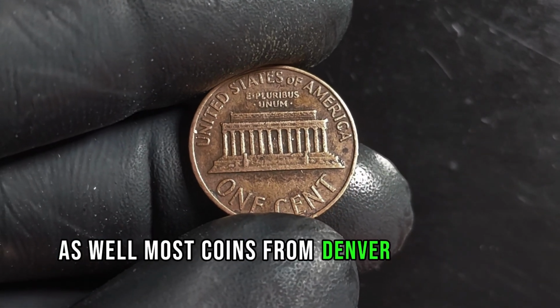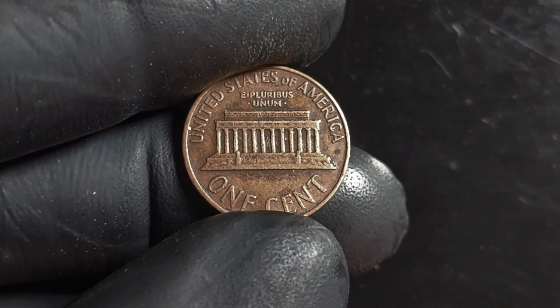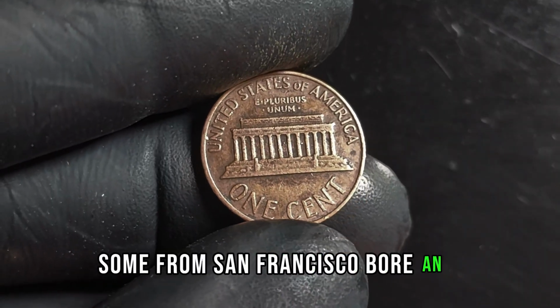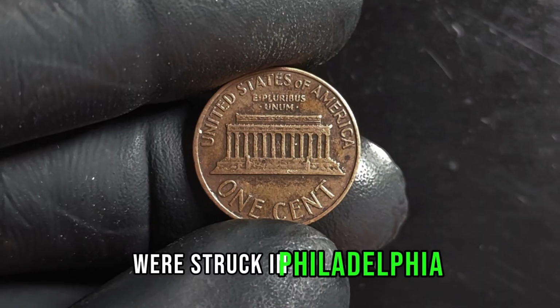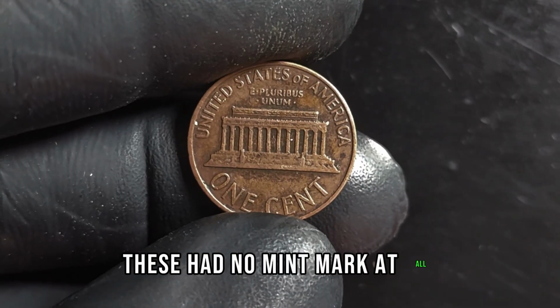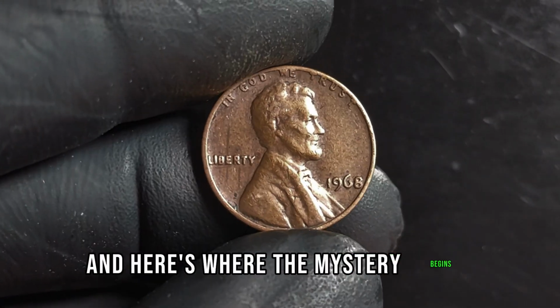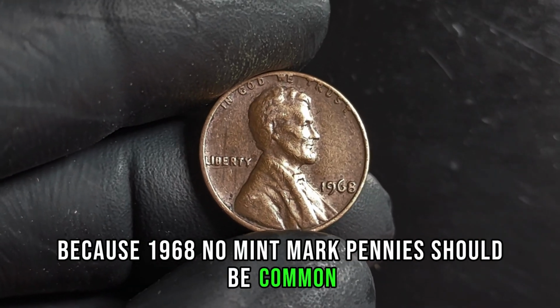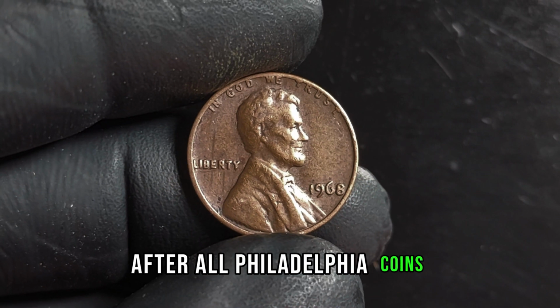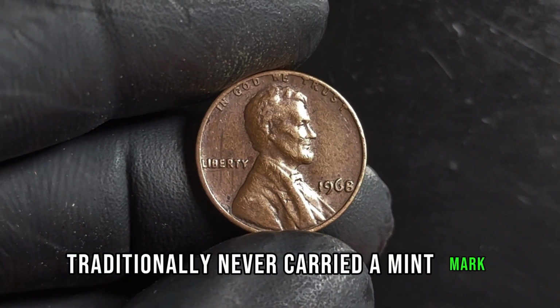Most coins from Denver carried a tiny D mark. Some from San Francisco bore an S. But a small number, barely noticed, were struck in Philadelphia. These had no mint mark at all. And here's where the mystery begins. Because 1968 no mint mark pennies should be common. After all, Philadelphia coins traditionally never carried a mint mark back then.